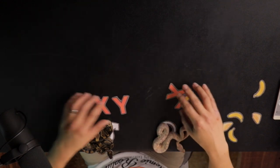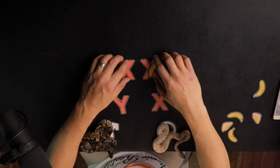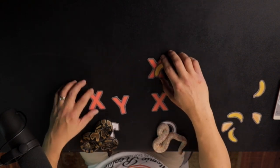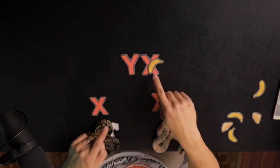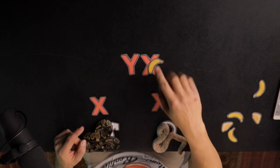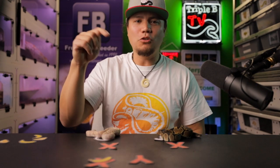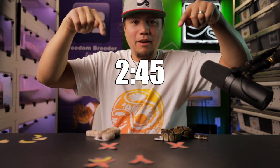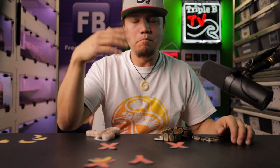If she passes on her chromosome with the banana on it, then the offspring will be just like mom, a female banana, or a female maker male, because the banana is on the X chromosome, so that male will be passing it on to make females. You got all that? If not, just rewind to this timestamp right here and watch it again and again until you do. For those of you that got it, moving on.